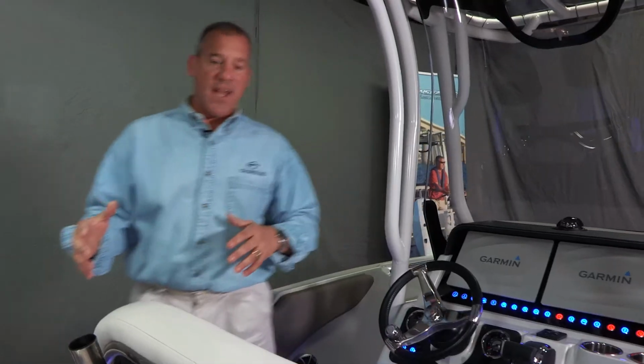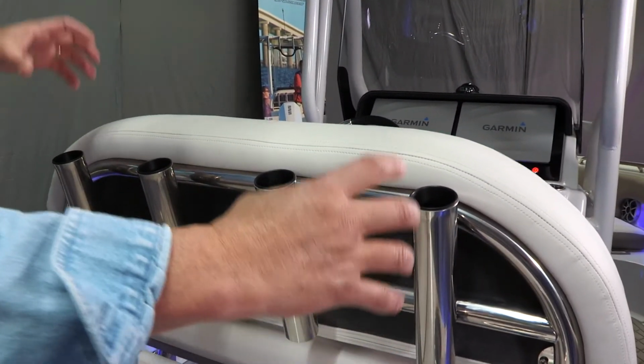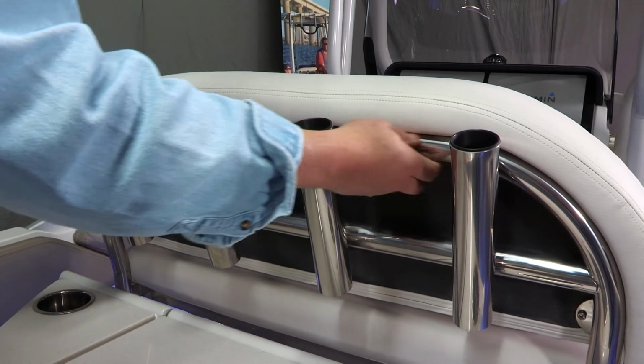Now moving to the back of the leaning post, what you see is the whole assembly is fiberglass and very high quality stainless steel. We use 1.5 to 2-inch tubing.